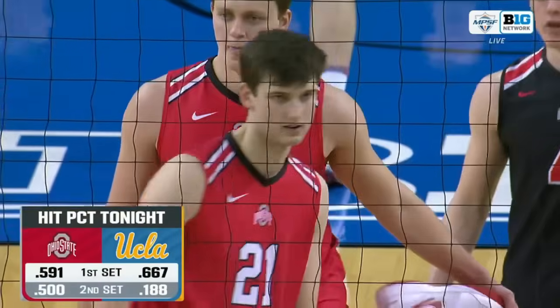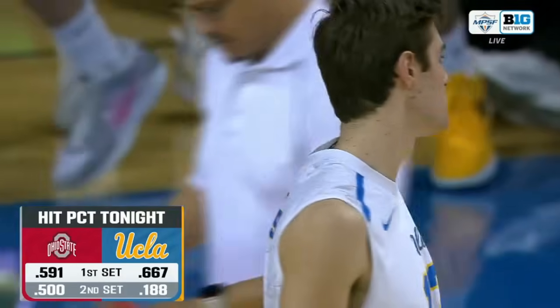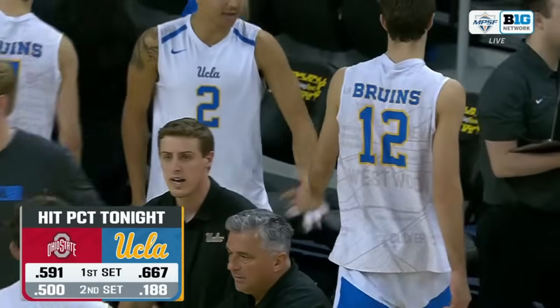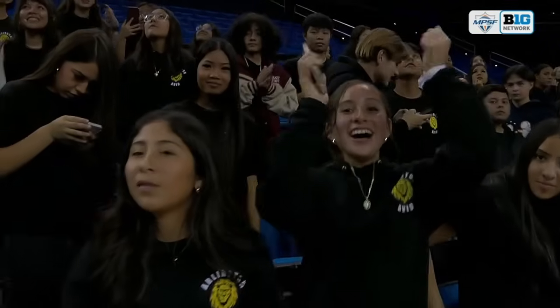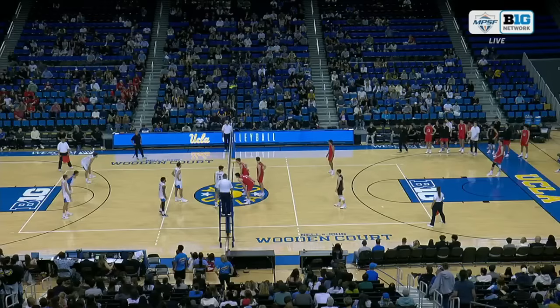17-14. This is an important juncture right now for Ohio State. You can take a look at their offensive numbers from set 1 to set 2. .500 now in the second set, but importantly, they are holding UCLA to a .188. That's because of the tough service pressure that kept them always game on. Largest lead so far of the second set for Ohio State.